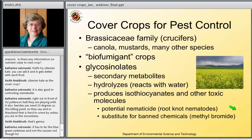Okay, now, using cover crops for pest control. This is an extremely exciting area. I wish I could say it was more successful, but it certainly interested me, and I spent a lot of time over the Christmas break reading about these critters.